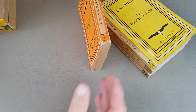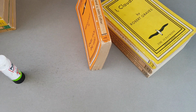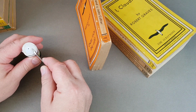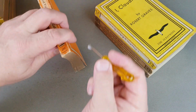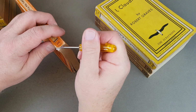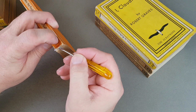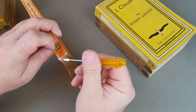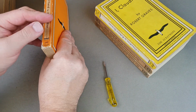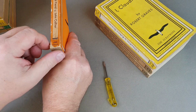Right, tiny bit of glue needed at the top of that one as well. Clean the edge of my screwdriver here. There we are. Right, smear that in. There we are. Let's improve that no end. Stopping it getting any worse, of course.